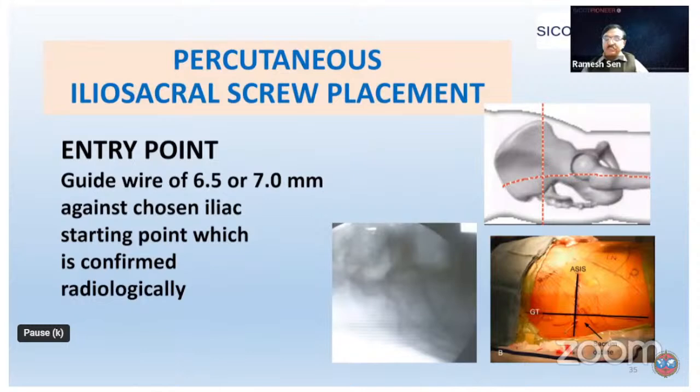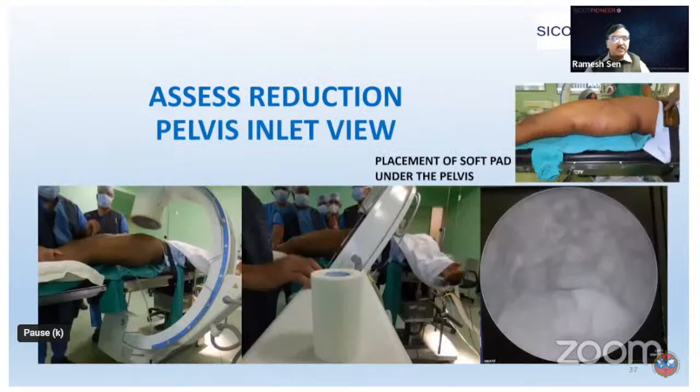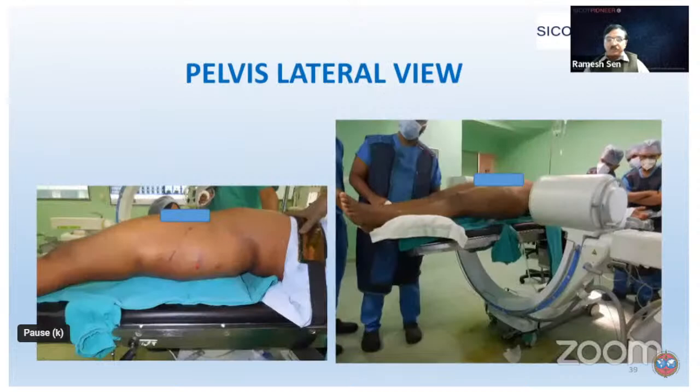Again, looking at a case scenario, here is a case with a sacrum fracture along with a pubic rami fracture. Here for the sacrum fracture, we take the inlet view images and see the reduction and the positioning of the patient accordingly. And then we keep the outlet view. Again, we check over the outlet view whether things are reduced or not, the foramina. Then basically we start with the lateral view.